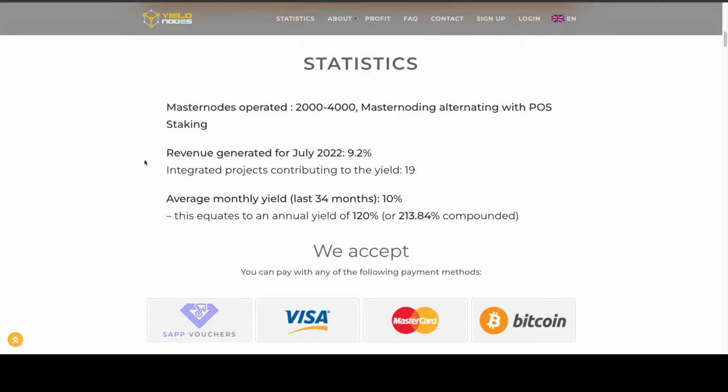So let's have a look at Yieldnodes statistics. Yieldnodes is operating a total of 2,000 to 4,000 masternodes. The revenue generated for the last month, the month of July, was 9.2%. And their average monthly yield over the last 34 months is 10%. And this equates to an annual yield of 120%, or if you compound it, 213%.